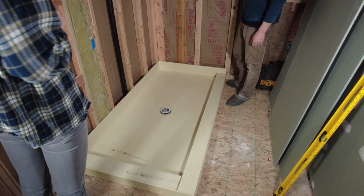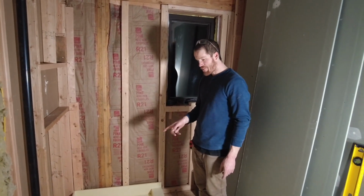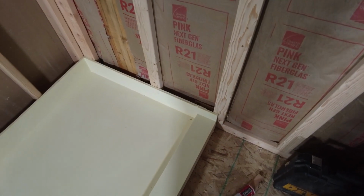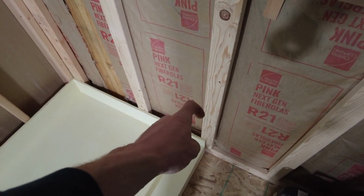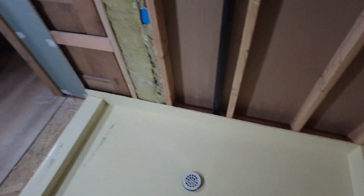Wow. Perfect. The good news is I put the hole in the right spot. What's the bad news? However, there's something that's not quite square here. Okay, I was able to shim this stud out a little bit and that stud in a little bit, and now we've got it sitting nice and flush all the way around.